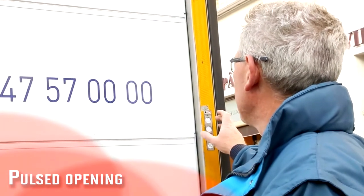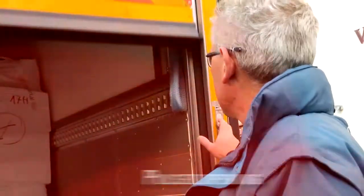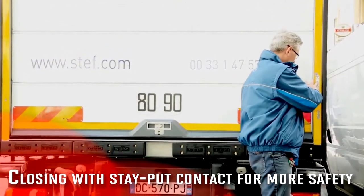A single press on the button is all that is needed to raise the shutter, while maintained pressure is required for closing for safety reasons.